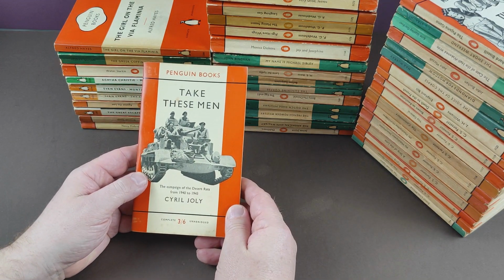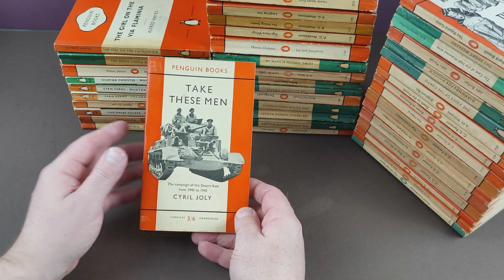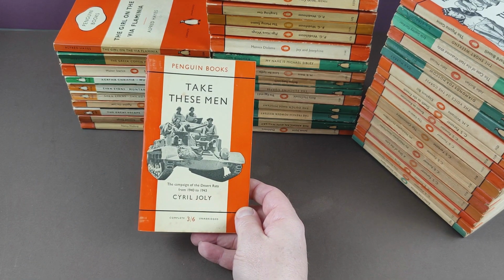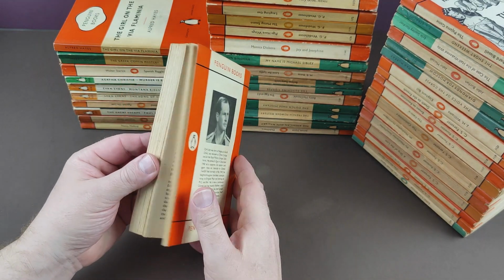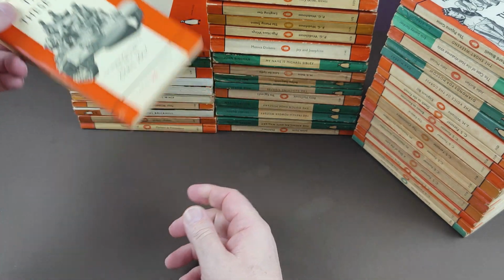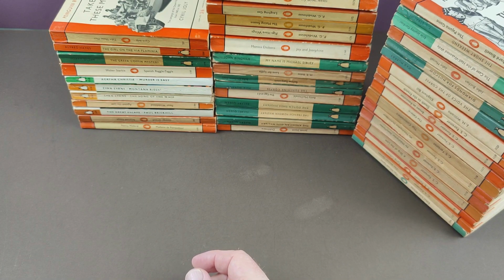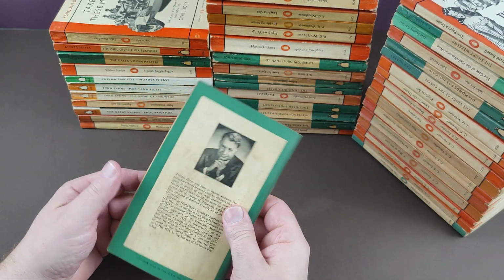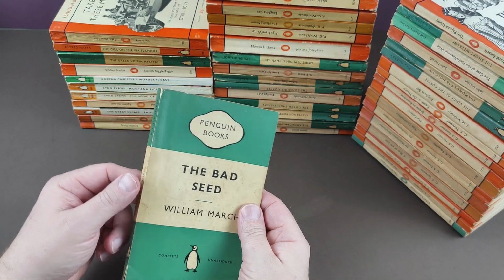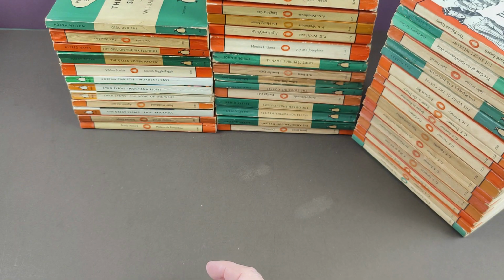1207, Take These Men. So it's been a while since we've seen a photograph on the cover. The Campaign of the Desert Rats from 1940 to 1943 by Cyril Joly. So Penguin doing a Second World War memoir. They certainly didn't do a lot of those, but they did a few. 1210 is The Bad Seed, William March. And these plain crime ones are starting to look a bit dated now, aren't they? But I guess it was such a recognisable brand, they just didn't want to tinker with it.